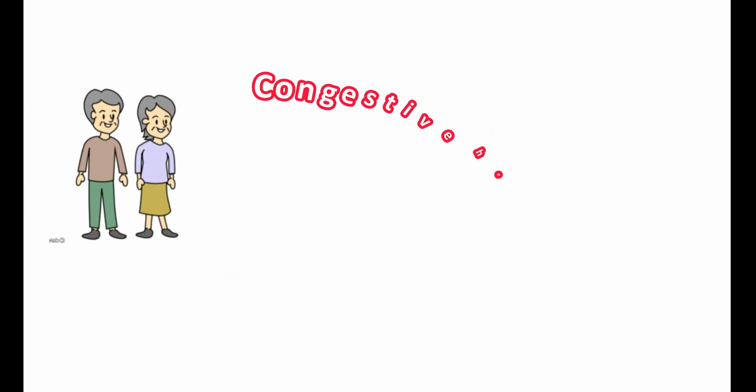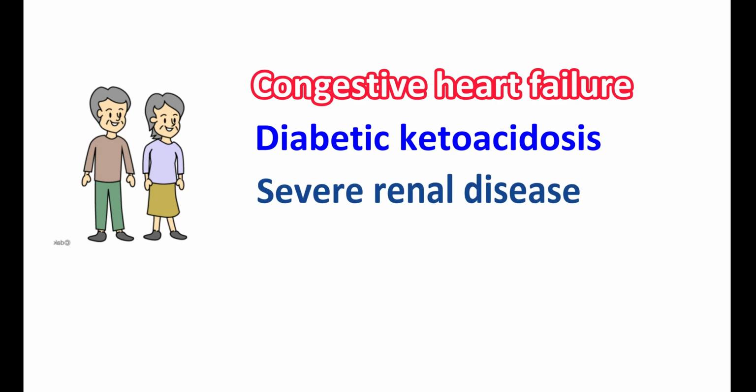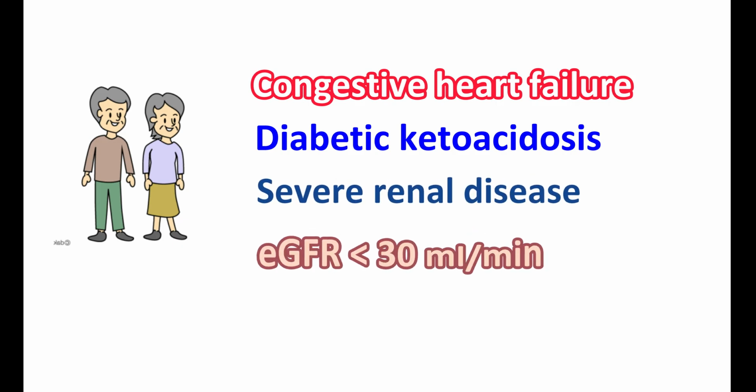Where it should be avoided. In people with congestive heart failure, diabetic ketoacidosis, severe renal disease with eGFR less than 30 ml per minute, and abnormal creatinine clearance levels, and in women with lactation, this drug should be avoided.